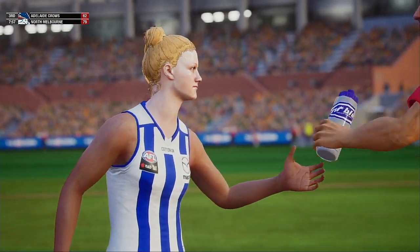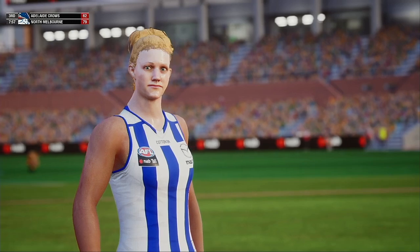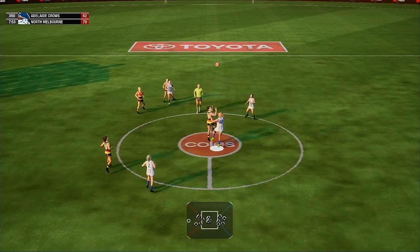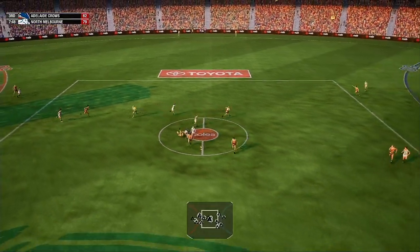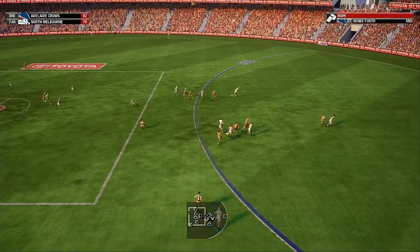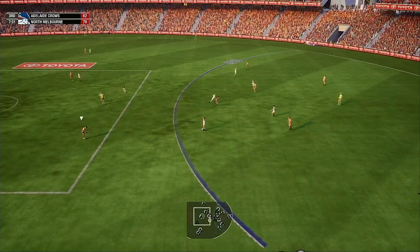The Roos have turned the ball over a lot trying to play aggressively. It's where they turn it over which doesn't make it as dangerous. The umpire set to bounce to restart the game. It's a turnover. Receives the handball and takes off. It's marked by four. Big kick required from this distance.